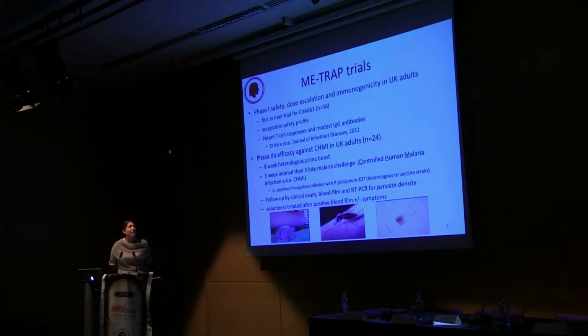So we've been progressing over the last 6 years with this vaccine candidate through the various regulatory stages. We undertook a phase 1 safety study in UK adults, which demonstrated good safety and good T-cell and some modest antibody responses. And then we progressed to a phase 2A study in UK adults.